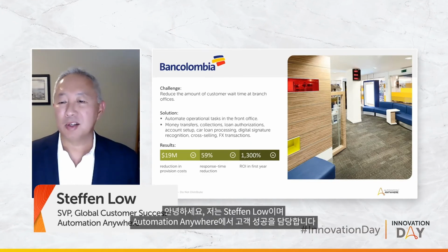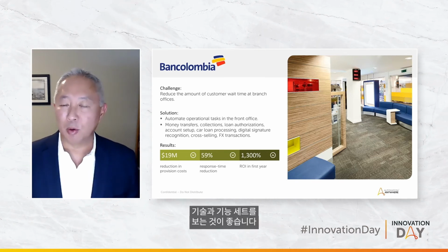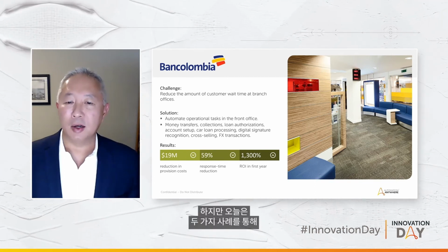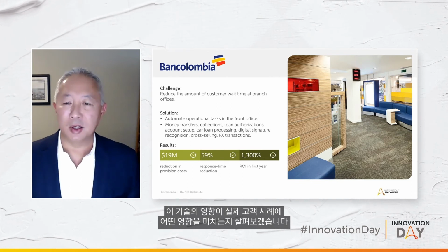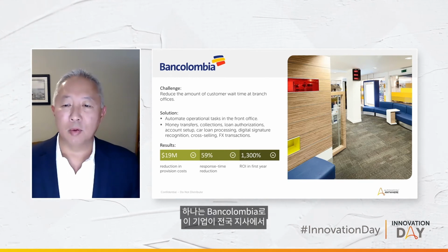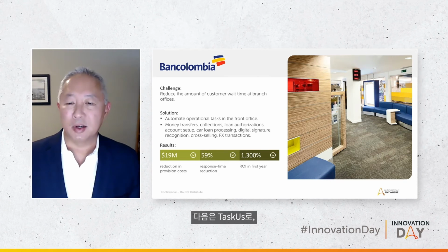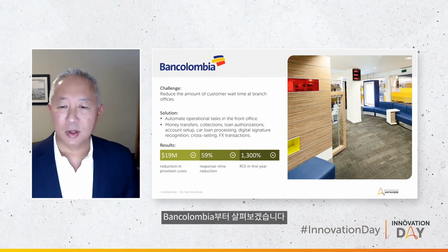Hi, everyone. My name is Stefan Lowe, and I run Customer Success at Automation Anywhere. So it's great to see the technology and the feature sets, as Ritu and Sharon have explained. But today, I'd like to walk you through two examples of what the impact of this technology is in real customer examples. One, with Bancolombia and what they've done across their branch offices across the country, and as well with TaskUs, working with a client of theirs based in San Antonio. So let's start with Bancolombia.